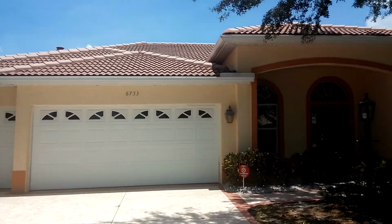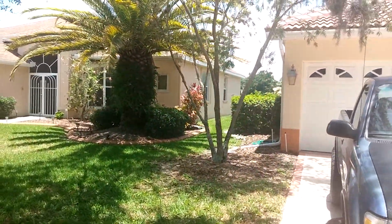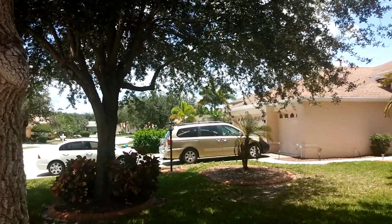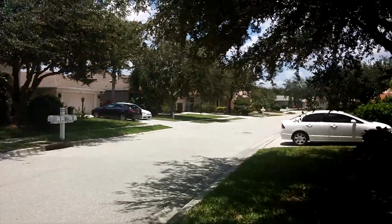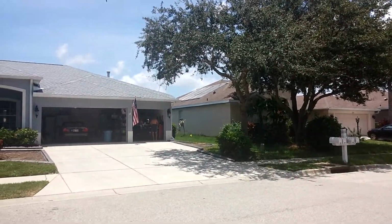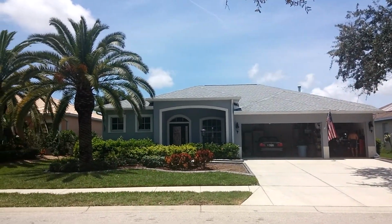So looking around the neighborhood, we got the neighbors. Big pineapple palm tree there. That's an expensive tree. Looking down the road, and across from the house. Very, very nice houses across the street here. Very clean, very well groomed, look really sharp.